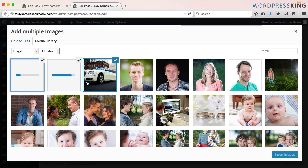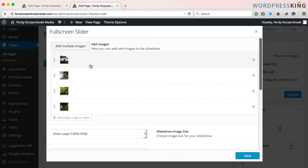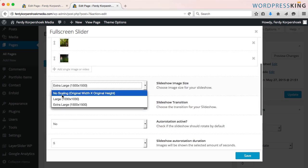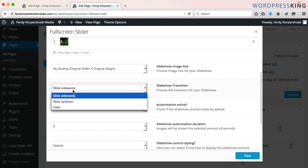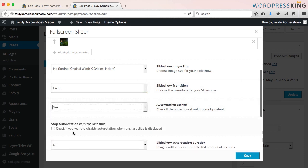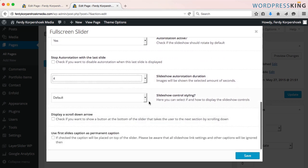They are quite big, they are full HD, so that's the reason it takes a while. And of course I select also this one. And then I insert the image. I keep it at no scaling, so it will be full wide, full height for the best quality. I slide with a fade. Auto rotation, of course, after 3 seconds or 4 seconds I change it. Display a scroll down arrow and I save it for now.